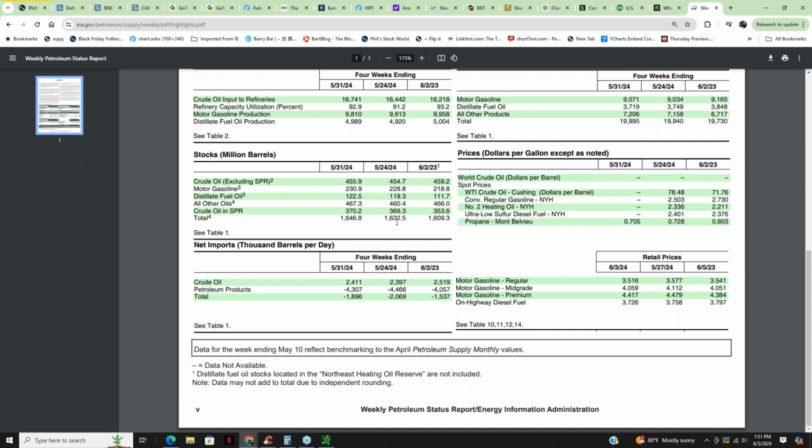So on the whole, you went from 32.5 to 46.8. That is 14 million barrels. That is almost an entire day of production of the U.S. went to inventory. And that's consistent with what we've been seeing year after year at this point. I mean, every single week, it's very consistent that the reality is that we do not use one full day's worth of production in this country. We're not usually using it and we're exporting it.